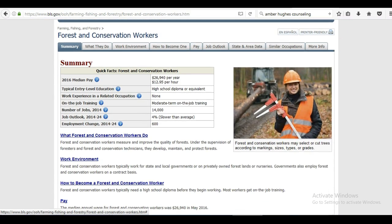This is going to give you, this is my favorite one. I like this one better than O*NET. I'm just going to admit it. This is going to give you the stuff you want to look at right up here, so just kind of like a summary. $26,940 per year, $12 per hour, high school diploma or equivalent. You're going, oh no, I can't live on that, right? That is a super low pay. Moderate-term on-the-job training, number of jobs, slower than average, okay?